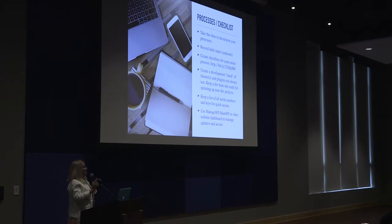Keep a list of all your serial numbers and keys for quick access. Mine's in a Google Doc. It's also in my address book, but then you have to switch applications. I actually have a Google Doc that I just bring up, boom, boom, boom, fill out all the licenses, and I'm done.